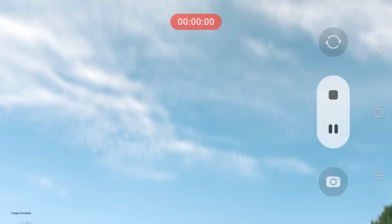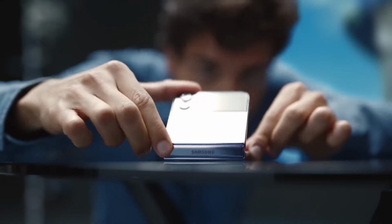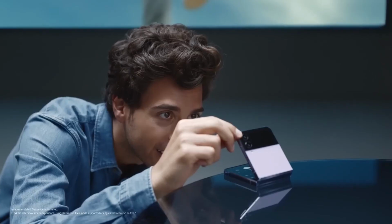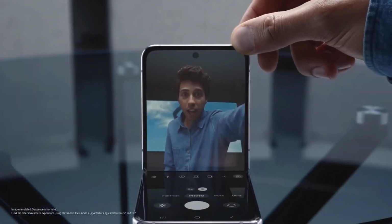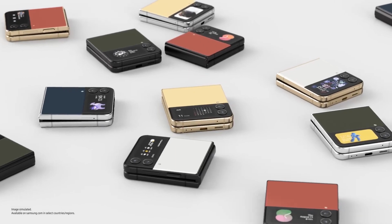It's the same basic size and shape as the Flip 3, with a slightly slimmer hinge and some squared-off corners. It's still IPX8 water resistant, no dust resistance, so please don't take it to the beach. And the cover screen is still a tiny 1.9 inches, big enough to read an email subject line or check the current weather, but not big enough to do much more than that.